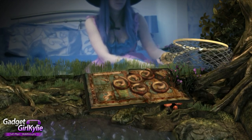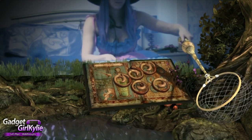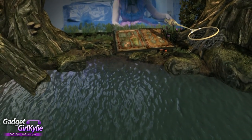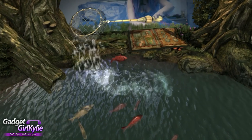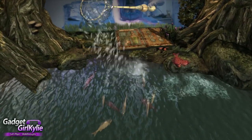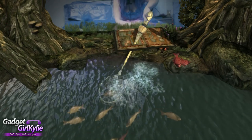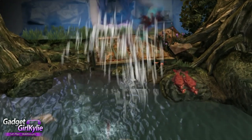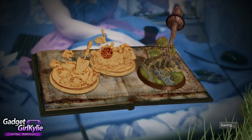Tilt up your book to slide the bait into the water. Tilt your book away from you to slide your worms into the water. It seems the troll has taken a fancy to the red ones. Let's try to catch some of those. A few more. Good. There we go. Like this. Now, let's return to the bridge to give the troll his little snack.